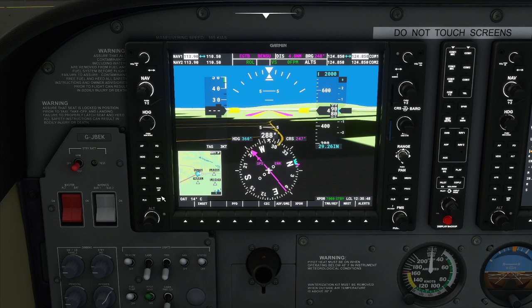Oh no, it's nose up and nose down buttons in this aircraft, so we can go 100 feet at a time. So we will climb at 1,000 feet a minute to 2,000 feet. So as soon as we turn the autopilot on, we should have no surprises. The other thing we need to do is change the heading bug.